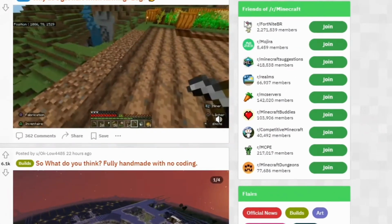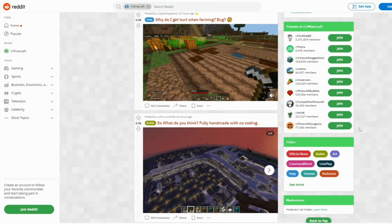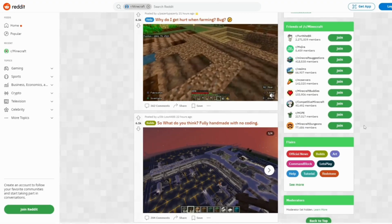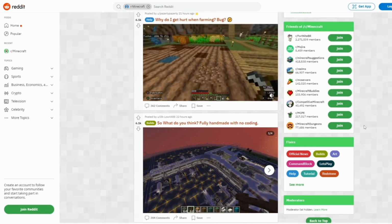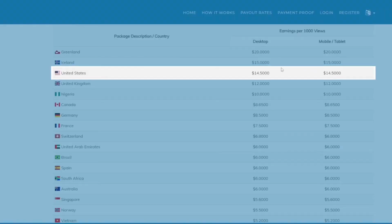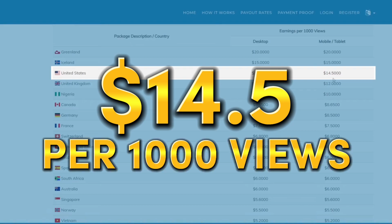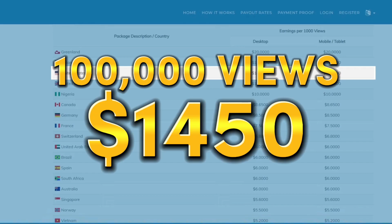Additionally, you can find here other Minecraft groups with millions of members where you can also post. Now, let's move on to the third site that will get the most views and clicks on your money link, which will result in huge earnings. Remember, if your viewers are from the US, you'll make 14.5 per 1,000 views. So, with 100,000 views, you can easily make 1,450 and repeat the process.